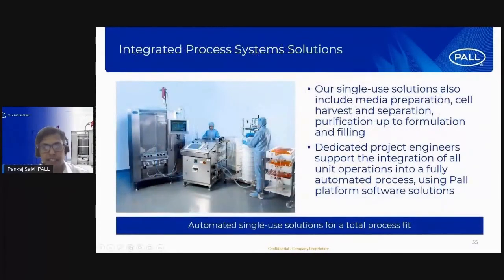And support wise, Pall can support you end to end. They can provide end to end solutions, not only the bioreactor but also your downstream solutions, right from clarification to your fill finish operations.